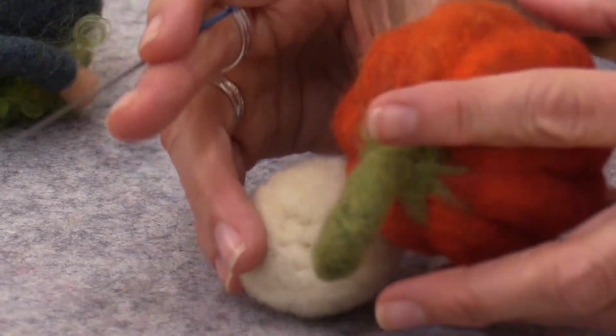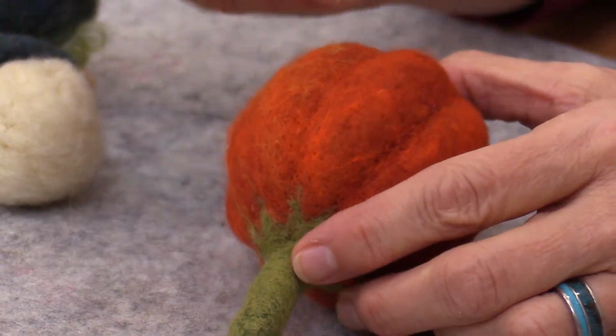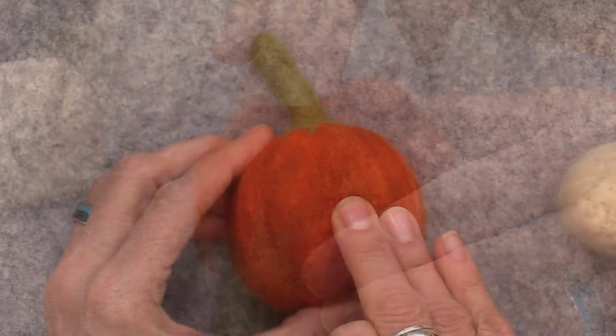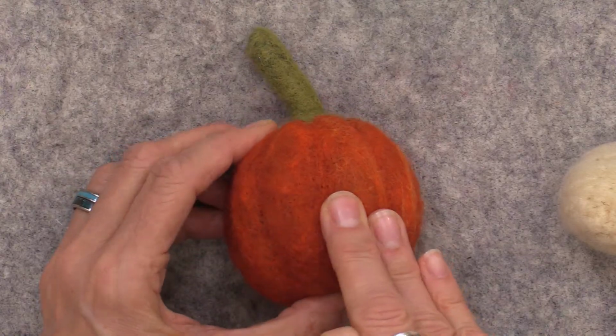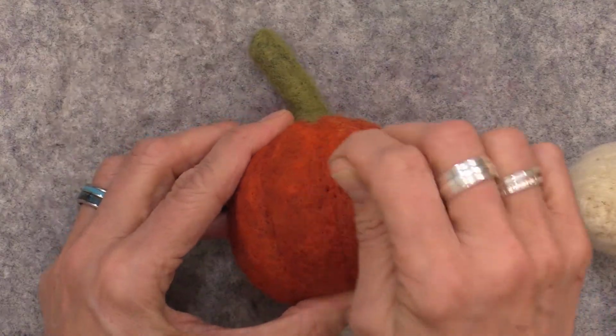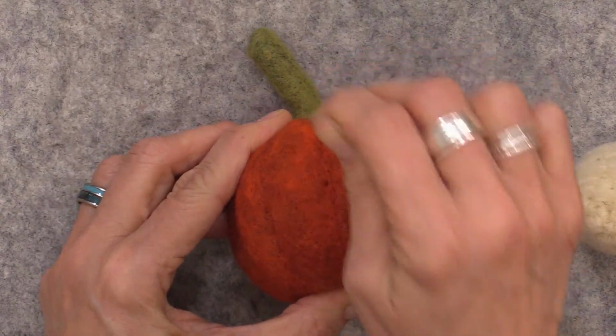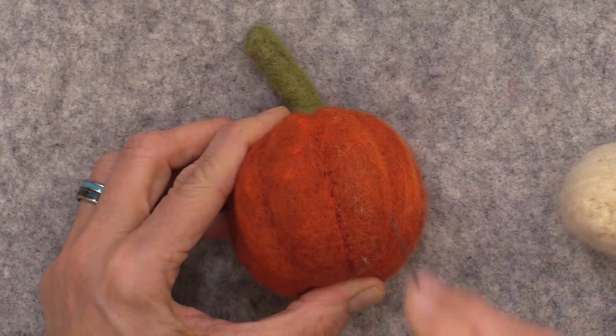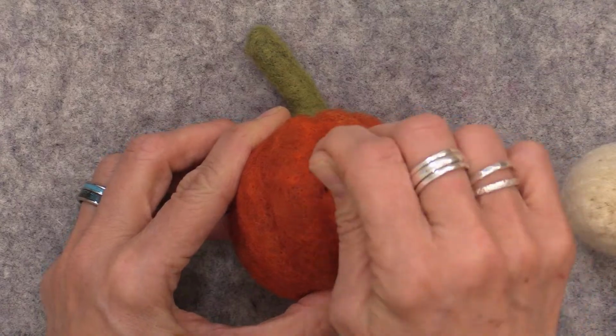So an example would be a pumpkin. I almost always like to go to a pumpkin because they have lines. This is a very firm pumpkin. You can see he's very, very dense. And I would use a coarse needle to really go in and accentuate all of these deep lines and ridges.